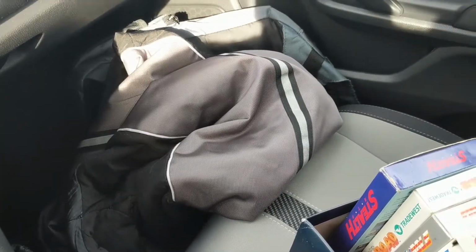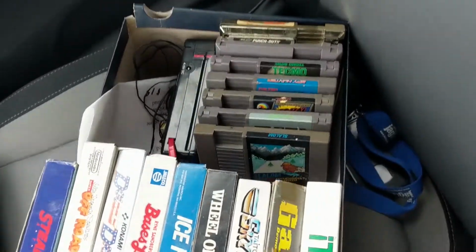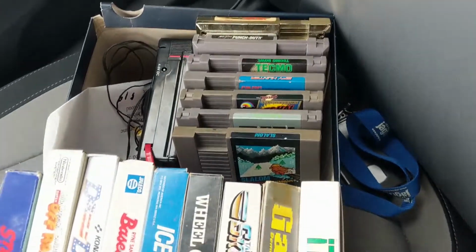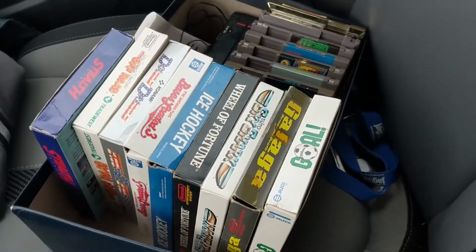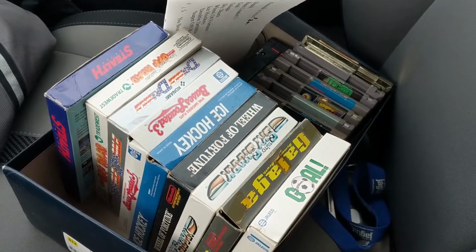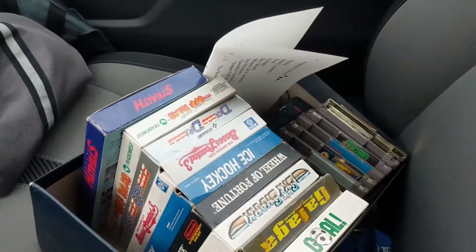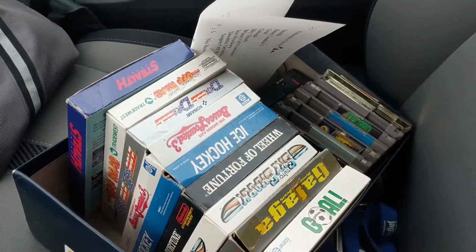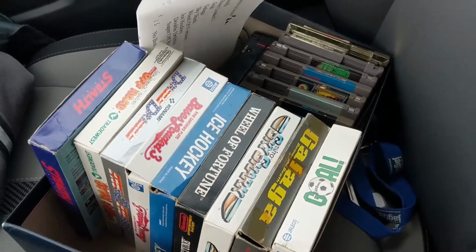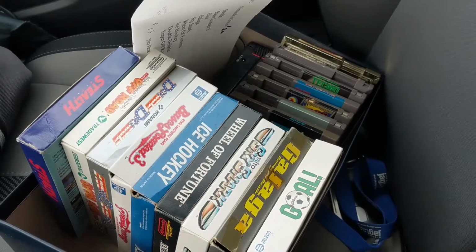Garage sale this weekend, and look at this. Look at this beautiful pickup. I'll show more of this, but oh my god, $50 for all this. Look at all those beautiful box games. They're a very nice old couple, but I offered 50 and they took it, so it definitely doesn't hurt to ask, because you get stuff like this, and that's amazing. I don't have any box games, so that's a new one for me.